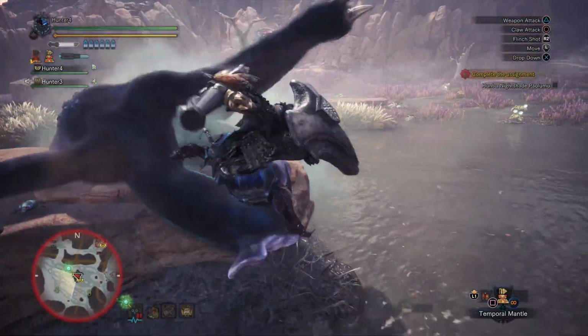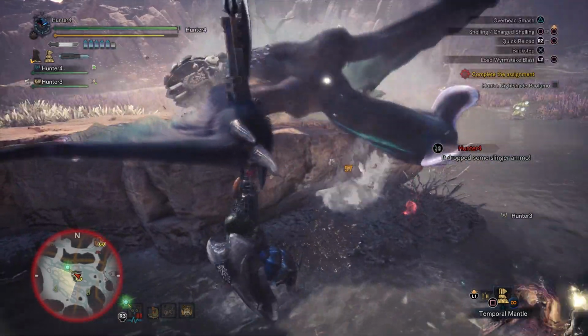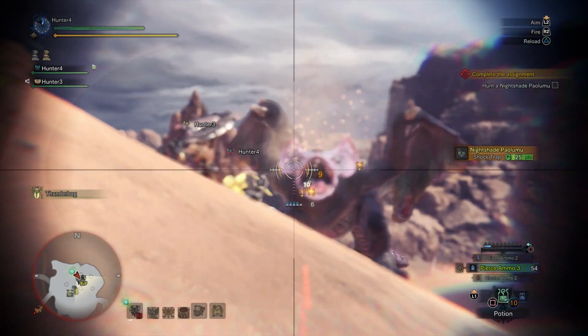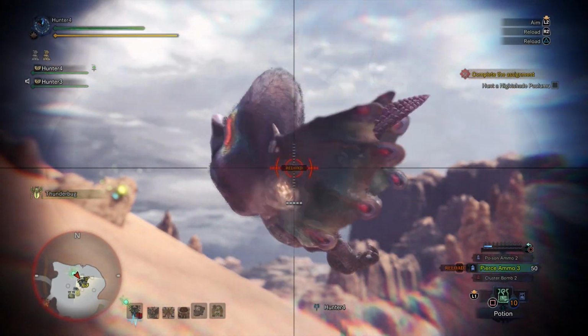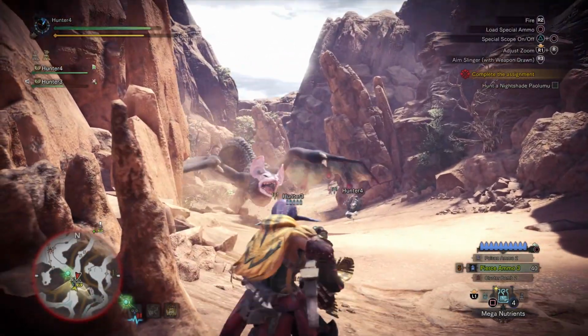So I went into Nightshade Paolumu with the heavy bowgun, and oh my lord, regrets. I am not the best bowgun user, and while the new heavy bowgun super scope option where you can adjust your critical distance is absolutely awesome, I was trying to learn it while also learning to fight this new and much more devastating Paolumu.